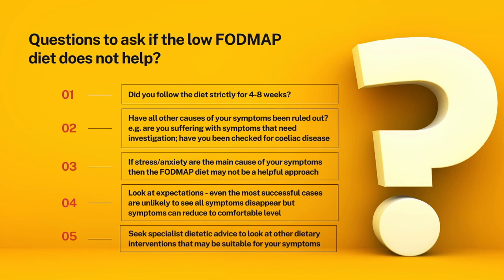Or have you been checked for celiac disease, which can have symptoms very similar to IBS? All of these areas must be ruled out. If you haven't improved on the FODMAP diet, check that there isn't another cause for your IBS. The third point is that if you suffer from stress and anxiety, and these seem to be one of the main causes for your symptoms, then the FODMAP diet might actually not be the best approach for you.